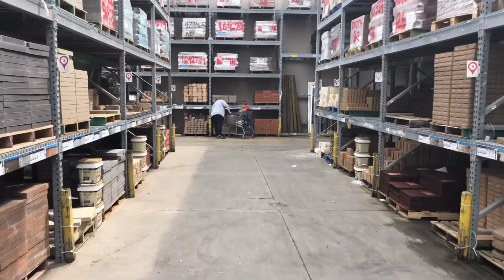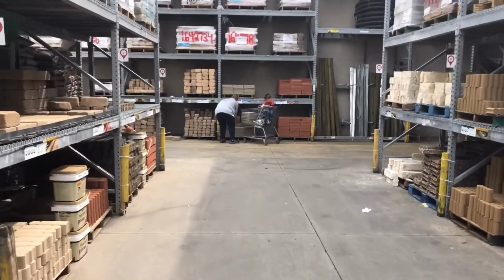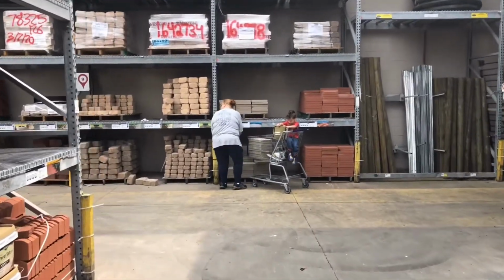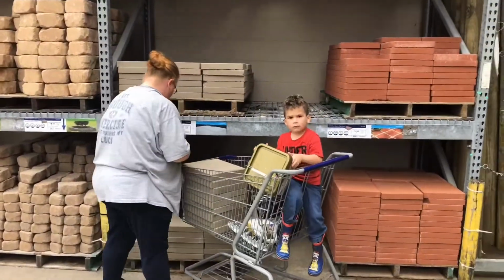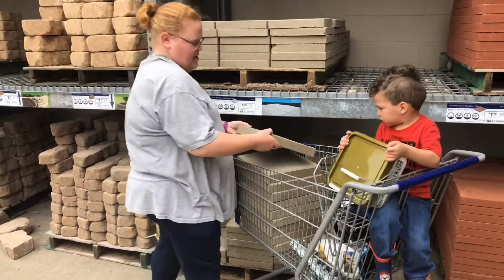Alright, I finally found my wife. She's in here loading up the pavers to use. We're building a hopscotch area, and so we're using these small pavers to do it. That's probably going to be a separate video on how we do that. But we are here at Lowe's gathering the materials.